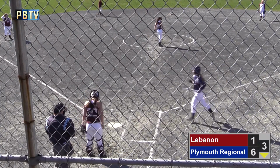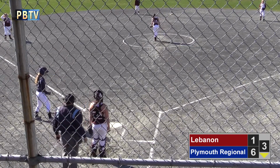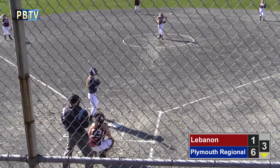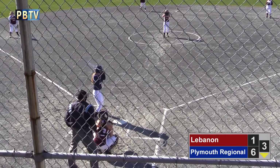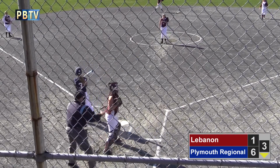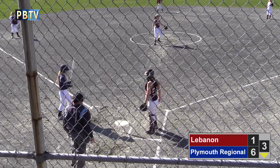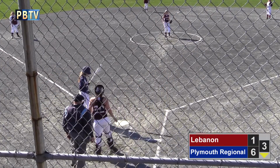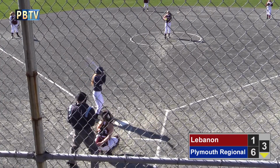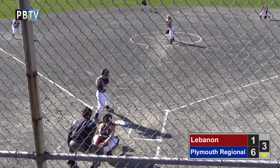So Aubrey will get on first, as we have Taylor Eaton up to bat here. Like before, Taylor does have speed. If she can get on base, I think that she can be very beneficial to the Plymouth Bobcats. That's going to be a strike. So 1 strike and no balls after the first pitch. If I'm the batter walking up here, unless you start really getting down in the count, I would just kind of let him go through.